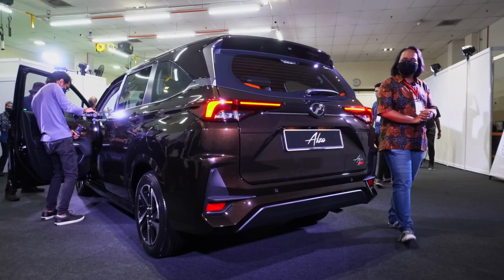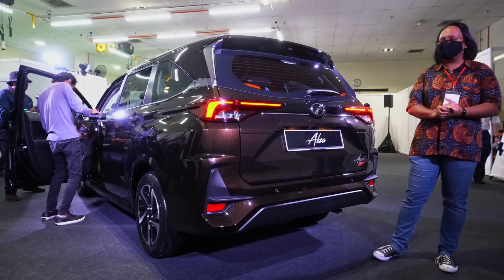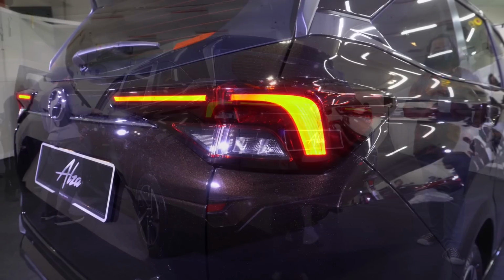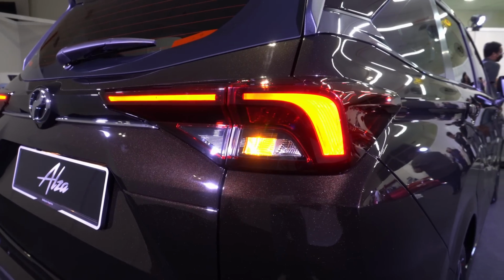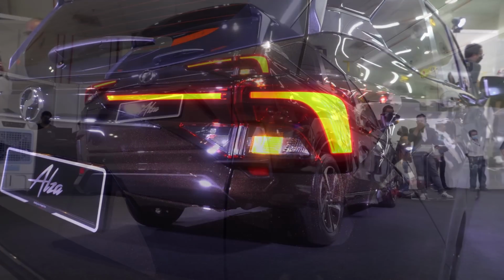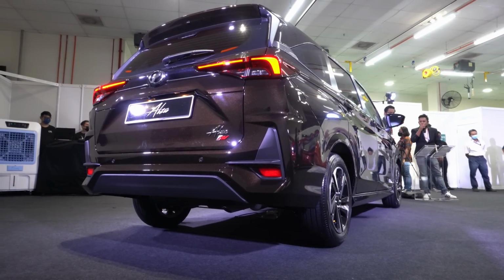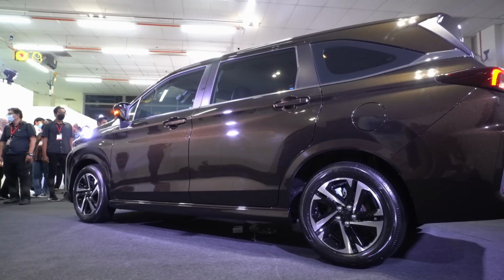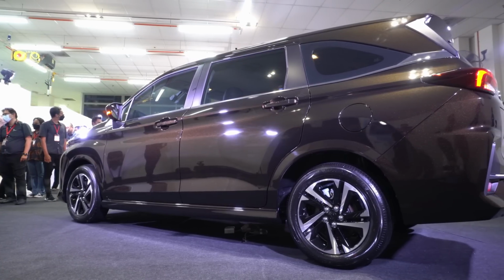Now at the rear of the Alza you can see there is a lot of surface play here in order to make the car look a little bit more premium. You also get two-piece full LED tail lights with LED indicators and reverse lights, a first for Perodua. Now like I said, the surfacing here is very complex, again to make the car look a little bit more premium. And also when you're looking at this car dead on from the rear, you can see the flared wheel arches and all of this surface play to make the car look lower and wider and more stable.